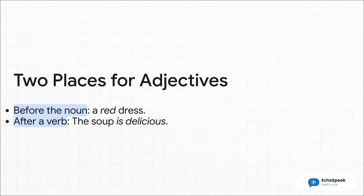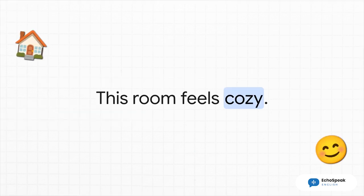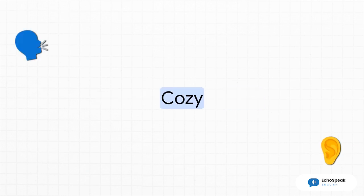Oh, okay. And the second place, it looks like it's after certain verbs, like is, feels, or looks. I get it now. So I can say, this room feels cozy. Yeah. It's not just an empty box anymore. It feels nice and warm. And cozy, that is a perfect word to add to your vocabulary. Let's all say it together. Listen, and then repeat after me. Cozy. Cozy. Perfect. And just so you know, cozy means something is small, warm, and really, really comfortable.